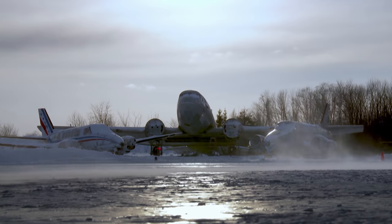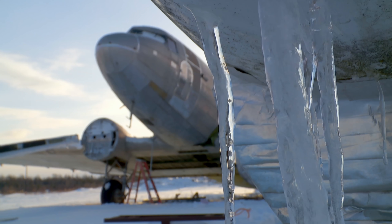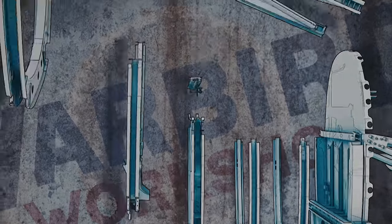And total dedication. Minus 28. Some of the tools are freezing up. 15 minutes of holding a screwdriver, you can't feel your fingers.